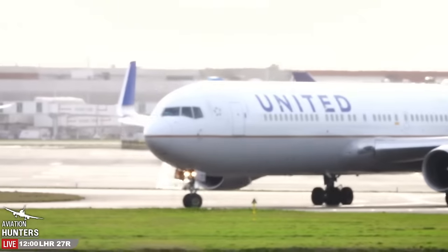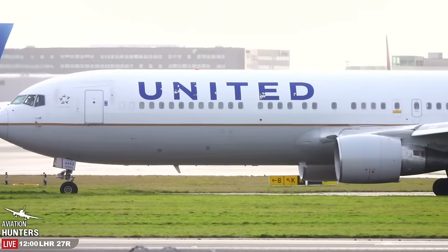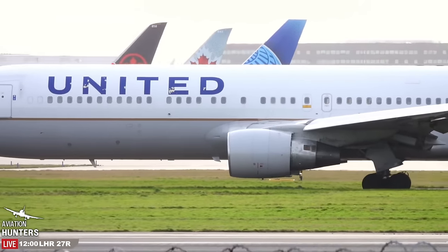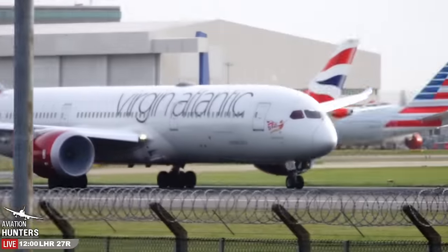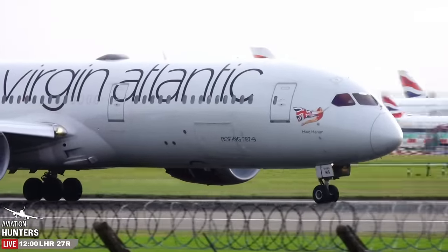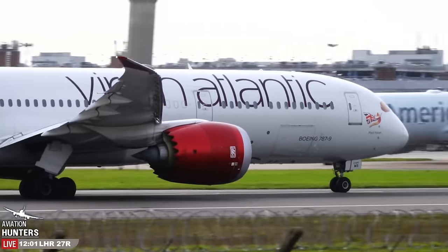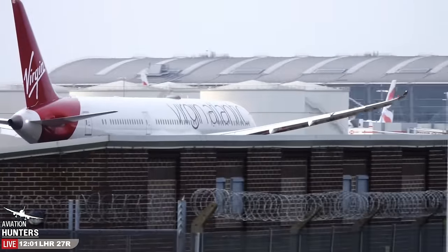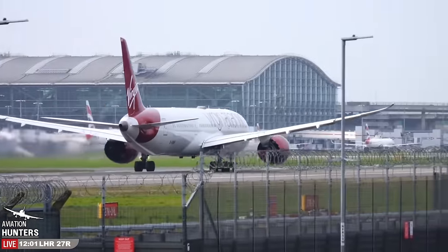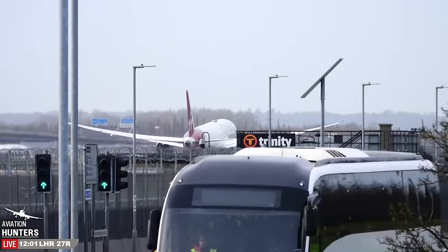It's the United 767. Nice close-up taxi. Now, I said we were going to get some info on that Virgin jet. So that was the 787-9 Dreamliner heading to Shanghai with flight number VS250, and there's already another departure. And it's a Virgin Atlantic 787 once again. Flight number VS131 heading to Barbados, the Boeing 787-9 Dreamliner with the reg Golf Victor Oscar Whiskey Sierra, or GVOWS.